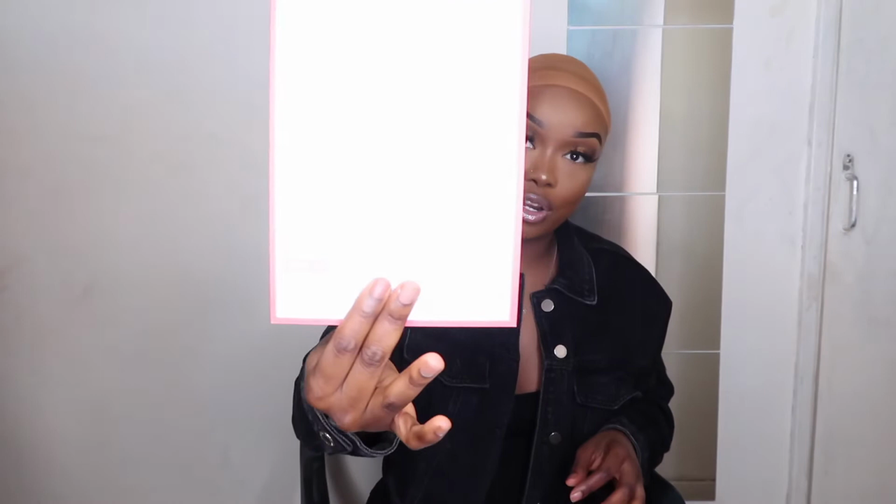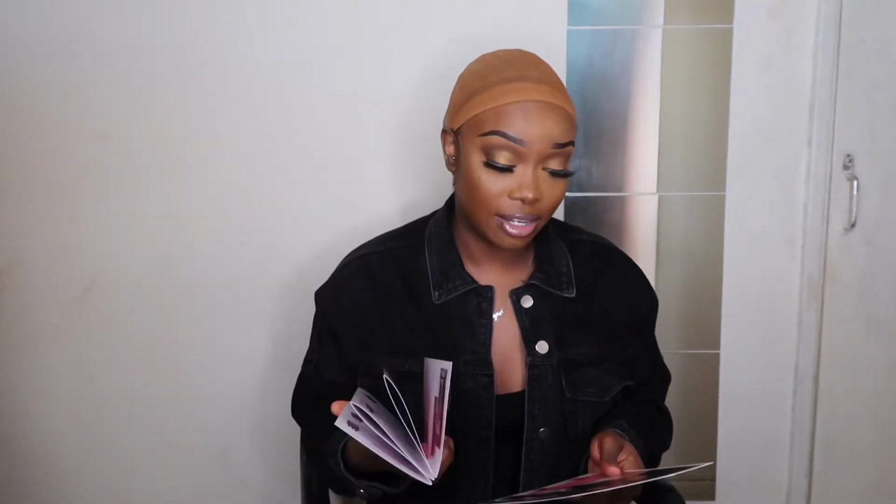Inside the box, again, another hair care booklet. They literally have it here and they have it at the back of the box also. And guys, they're really coming detailed. I'm not even gonna lie. The last one didn't really have this much stuff in there, I don't think. But they are literally doing it.